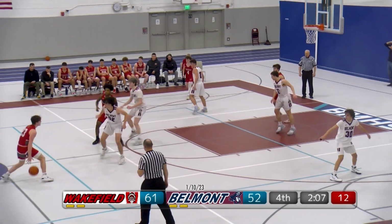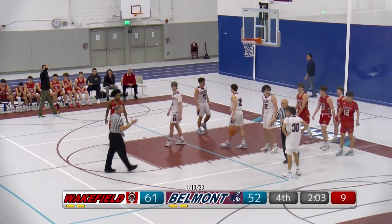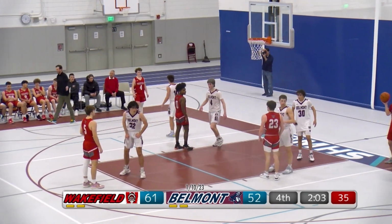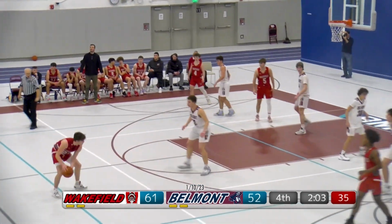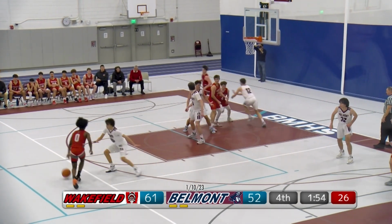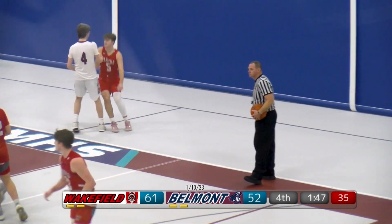Wakefield looking to move the ball around here, milk some time off the clock and just picking their opportunities. And that's going to be a foul on number 32, Charlie Clem, just his second of the game. Might have been a good foul there, keeping Wakefield from scoring that basket, which looked a little inevitable, especially as Belmont aren't in the bonus quite yet, and so they have fouls to give. That's a drive to the basket, just can't quite get it in, and that's off of Wakefield, and that's going to be a Belmont ball.